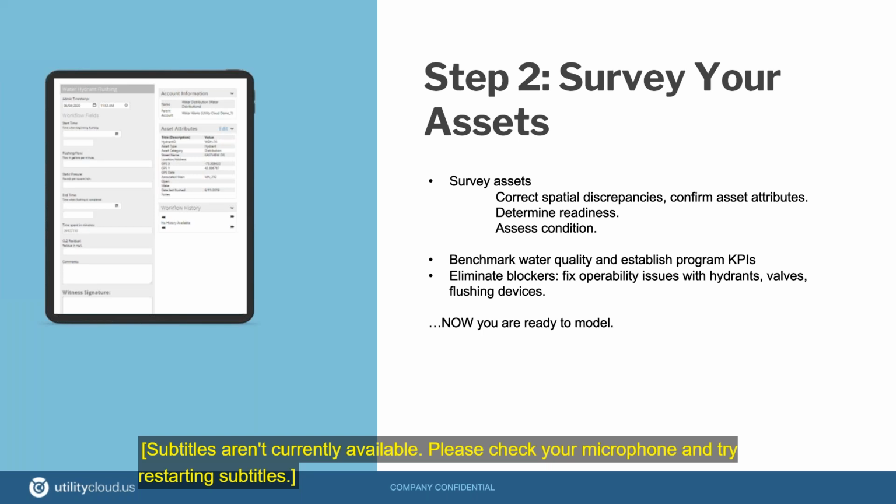And after you've confirmed the data, while you're confirming the data, you're going to exercise this equipment too, or at least make sure that it's ready to be exercised. So for valves, you want to make sure they're not paved over or inaccessible, and same for hydrants. You want to make sure that there's not vegetation overgrowth or other obstructions that would prevent you from exercising that equipment. And if you can exercise that equipment as well, make sure that the valves can turn to the expected number of turns, and make sure the hydrants can be exercised.